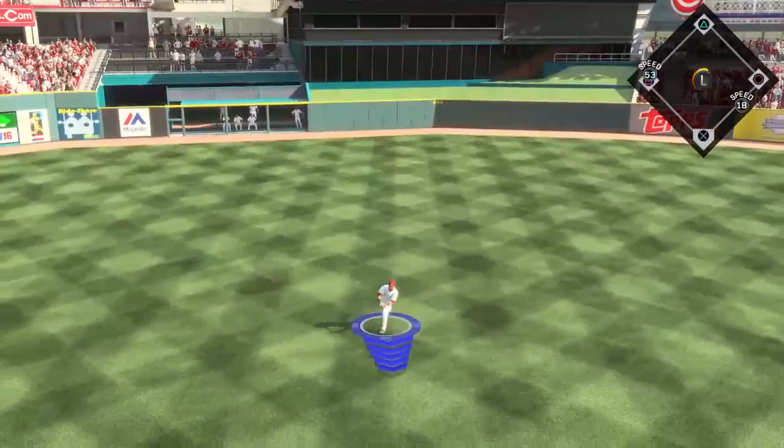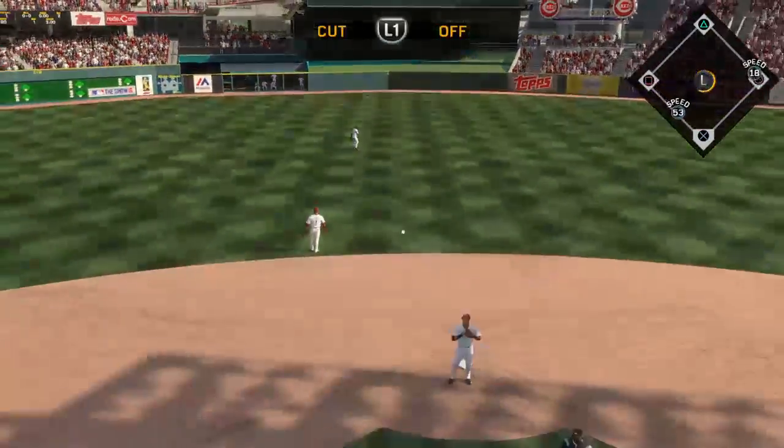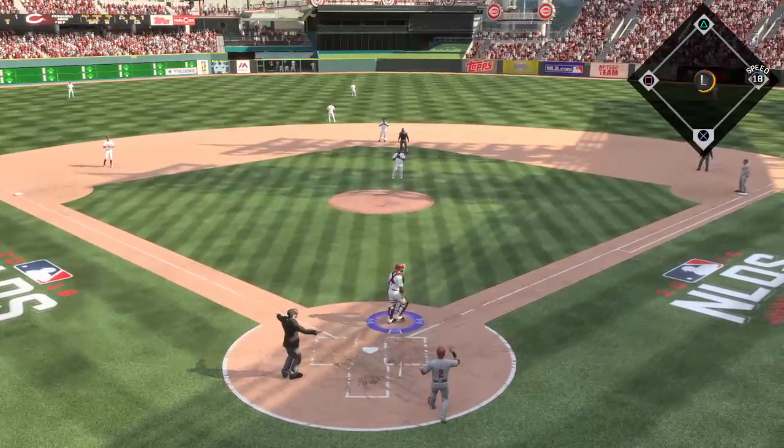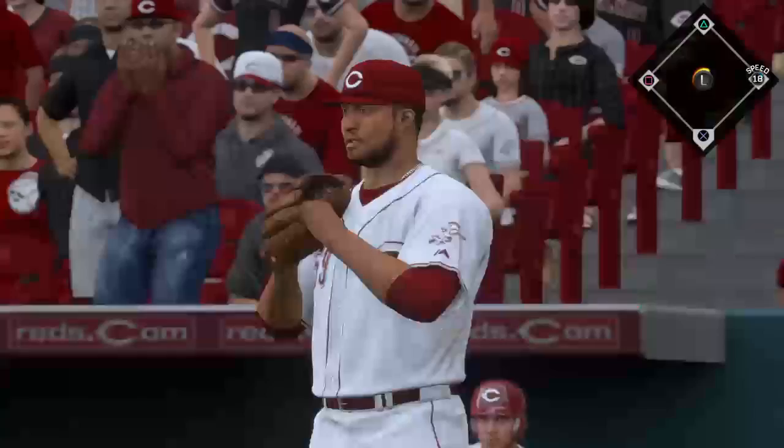Hit hard back up the middle. A diving try, but he can't haul it in. It's through for a base hit. But not in time as the run scores, and the lead is trimmed to 1.